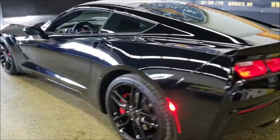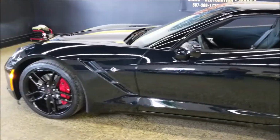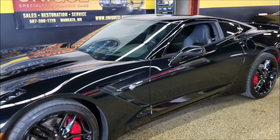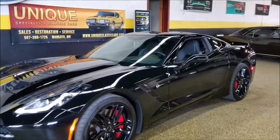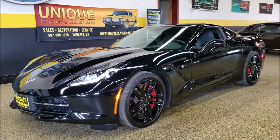Again, 2016 Chevrolet Corvette Stingray. Removable roof coupe. Z51 package, 3LT. A little over 4,000 miles. Beautiful black with black wheel upgrade.